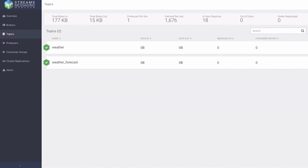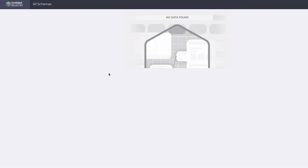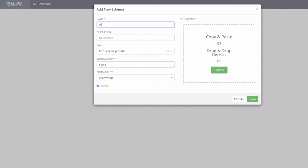So to do that, we need to get into the schema editor. The schema editor is going to help us define exactly what's going into these Kafka topics. So we go to the schema editor, we find that there's nothing there. That's fine. We're going to create a new one. I'm going to create a weather current one. We'll give it a meaningful description. We'll determine what type it is. And basically what we're doing here is defining the structure that's going to be in the data flow.